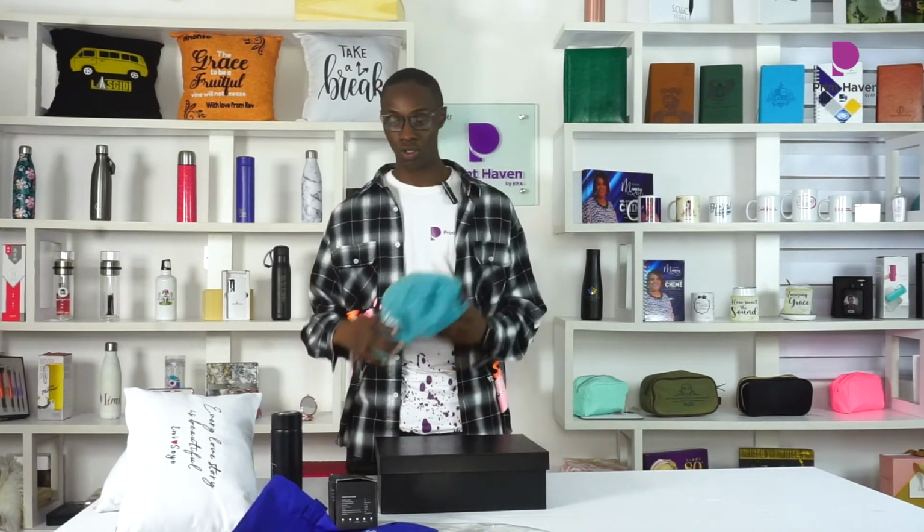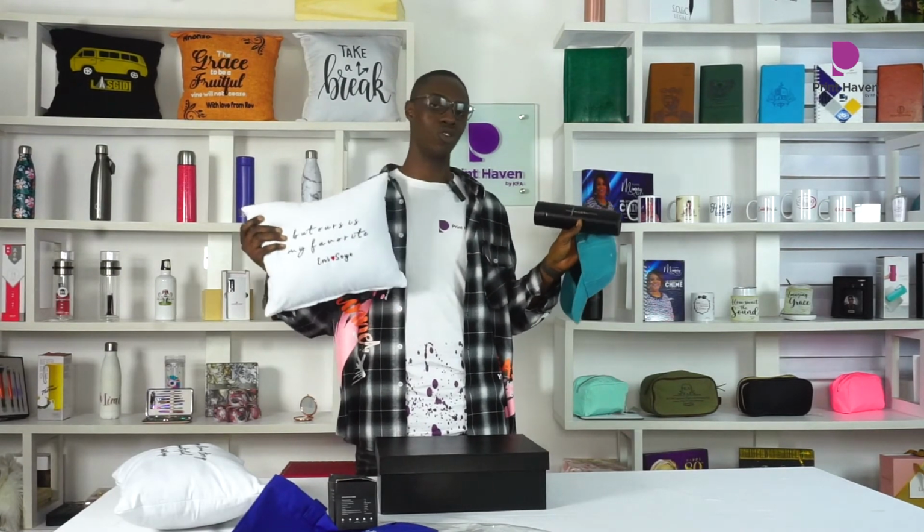Or maybe you just want to do print on demand and sell a bunch of stuff like a cap, a nice bottle, and a bunch of pillows, then this is probably also great for you as well. So if you're here in Nigeria, please do not think that print on demand is not doable as a business here in Nigeria, or that you need to import something from somewhere. No, you don't. The Print Haven helps you to import and even to deliver the stuff when it's printed.